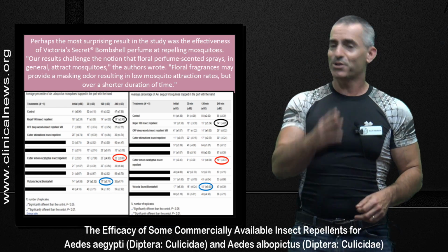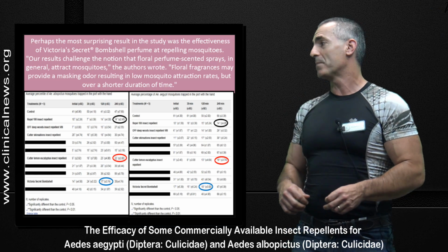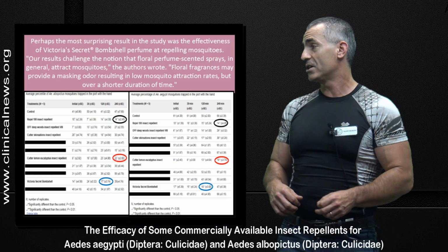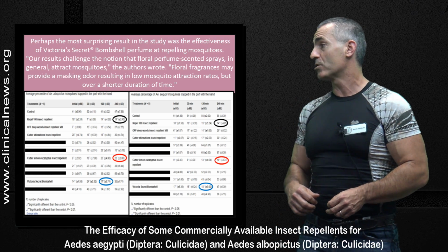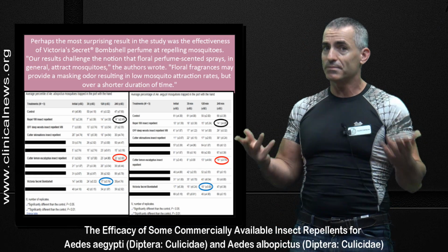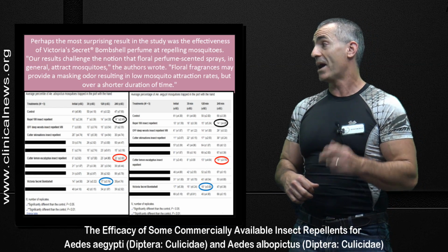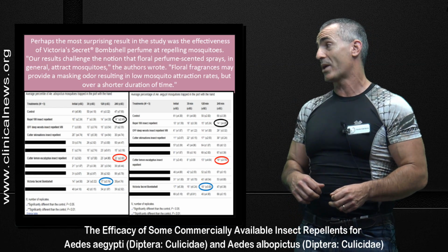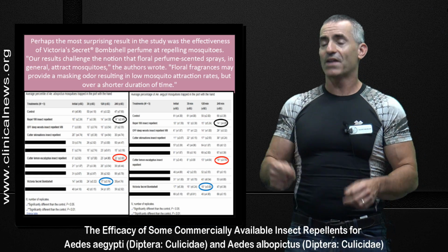However, let's see what the researchers said. Perhaps the most surprising result in the study was the effectiveness of Victoria's Secret Bombshell perfume at repelling mosquitoes. Our results challenge the notion that floral perfume scented sprays in general attract mosquitoes, the authors wrote. Ta-da, science made a discovery. Floral fragrances may actually provide a masking odor, resulting in low mosquito attraction rates, but over a shorter duration of time.